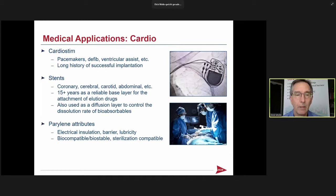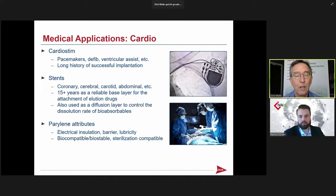Perylene is also used in development of bioabsorbable stents. The bioabsorbable stent itself is subject to dissolution at a rate that's perhaps not easily controlled. So Perylene acts as a very thin diffusion layer to control that dissolution. Again, Perylene attributes at the bottom for cardio, electrical insulation, barrier. You're going to see these same characteristics across almost every application when it comes to advanced medical technologies.